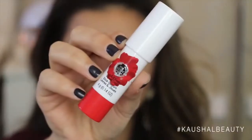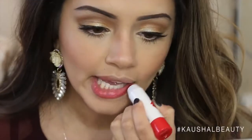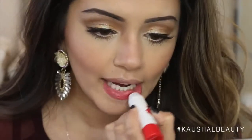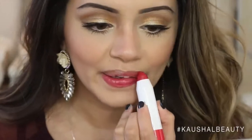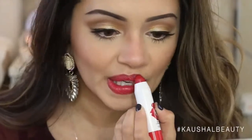So onto the lips. I've got 3 options of lip colours for this, and the first lip colour is actually this lip and cheek stain, which is in the shade Poppy Red by Body Shop, and it's probably one of the most comfortable red lips that I've ever worn. It literally feels like you're wearing a lip balm, and it's so comfortable to wear, and it just is so Valentine's-y, even if that's a word. But I absolutely love this shade, and it just looks really stunning with the whole look.